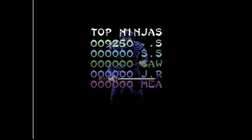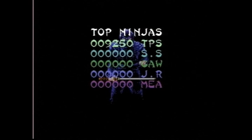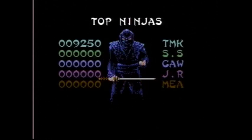Basically it had here the high scores of the game, and those names there, this is how The Last Ninja 3 came shipped, with those names. So I don't know if they reference any of the programmers or coders or anything, but yeah, if you have a hacked version, they always change their names to their hacked group name sort of thing. But yeah, I put my name in as TMK. I really love this picture.